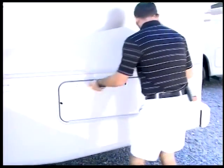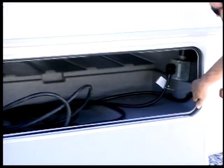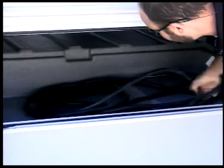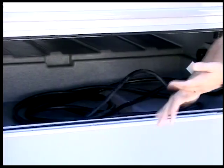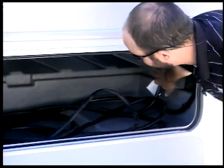This is the other side of the pass-through storage that we had. This is where, when you get in some of the other Class A's, your Georgetowns and whatnot, you'll have an automatic transfer switch. What this unit is, it's plugged in right now into the generator. So if I fired the generator up, it would run the unit. Well, if I unplug that and plug it into shore power, we would be running off of shore power.